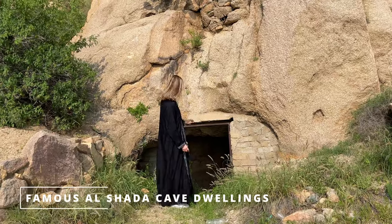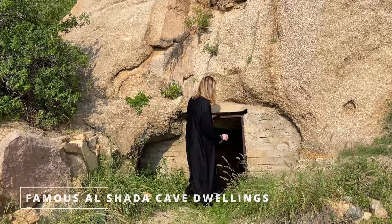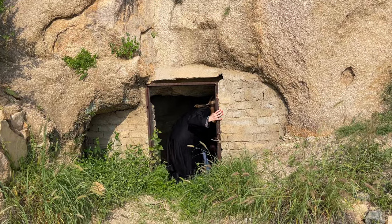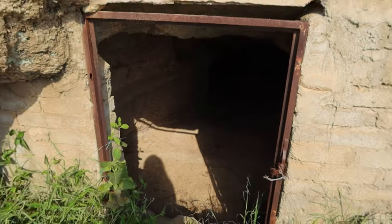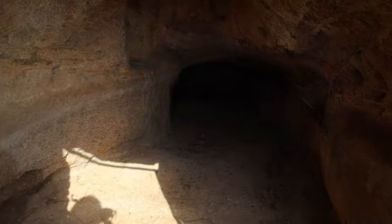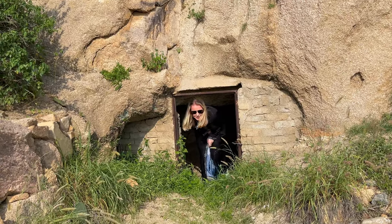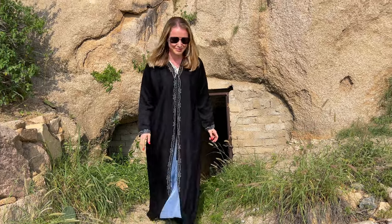Such a small door frame. I don't want to risk staying in for too long with the state of these mountains and the rubble everywhere, but very cute.